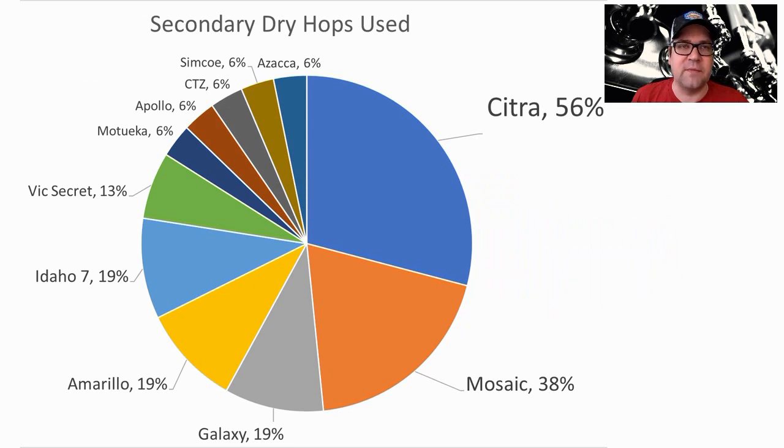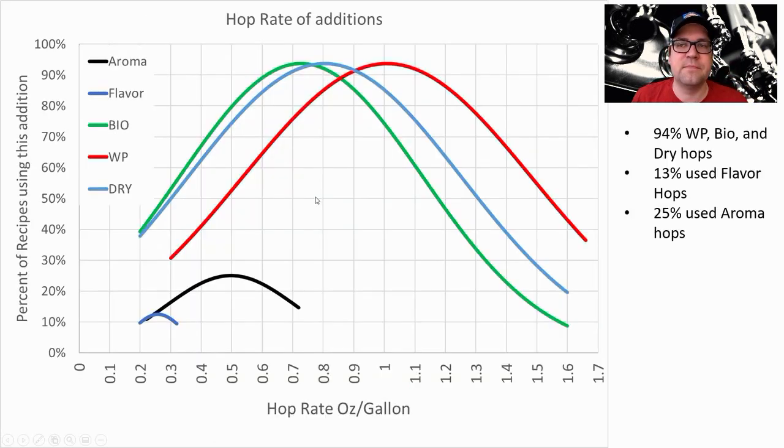So after hop fermentation's done, a dry hop is put in to add that hop aroma. Citra is the most prominent. 56% of the recipes use Citra, 38% Mosaic, 19% Galaxy and Amarillo and Idaho 7, Vic Secret 13%, and then a slew of other late addition hops.